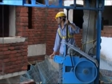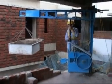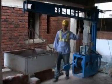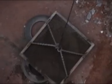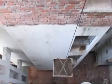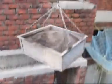Only a single person is required to operate it, and the material can be taken on the floor by turning the boom, which can turn up to 180 degrees. The machine can be used up to a height of 125 feet and can handle heavy weight, for example, 50 tons of material on the 5th floor in an 8-hour shift. It can also be used in compact places.